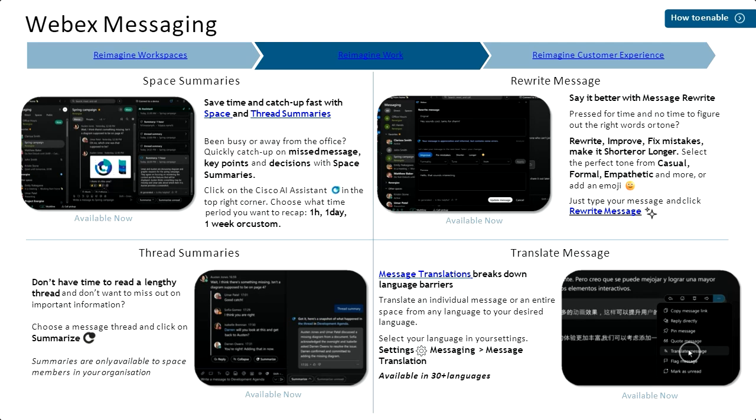Yeah, that's an absolutely wonderful feature. Something I dreamed of a decade ago, working in some situations where I was working internationally.